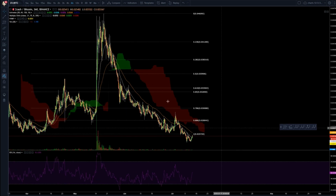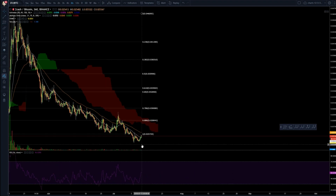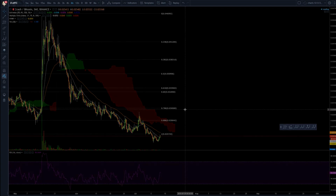Pump gives everything back and more, and yeah, lower low, a little bit of a higher low. So you do have a bullish RSI divergence. It's definitely in between both EMAs, though. It's not one I want to trade.